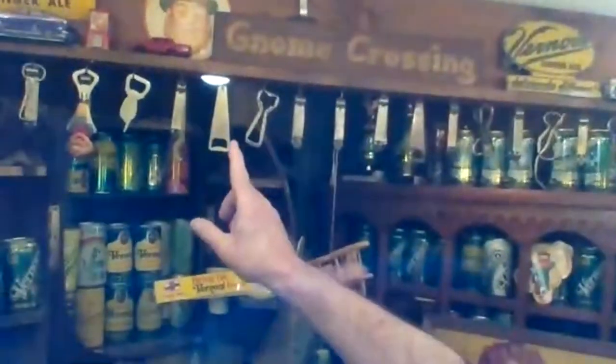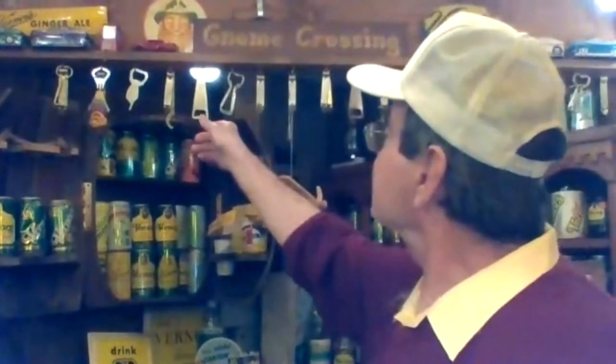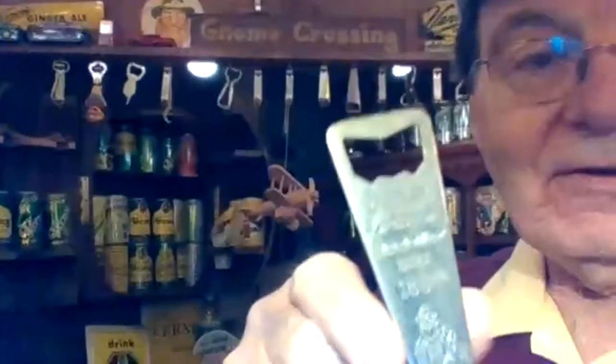Home crossing. And then I think I've got 39 different bottle openers that have Vernors on it. They made quite a bit. People today don't think anything about having to open a pop top or whatnot, but back in the day, finding them, having a Vernors can opener, you know, or bottle opener.